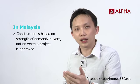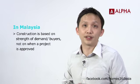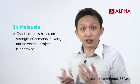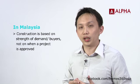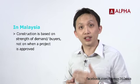If you have enough buyers buying into the project, the developer has the confidence to go ahead and build. If there are not enough buyers, then what happens is the developer may choose to hold until a better time, and basically in this case, they will refund the booking fees to the buyers. So when you look at incoming supply figures in Malaysia, you have to understand that incoming supply basically only refers to approved numbers. Okay? Developers may not necessarily have started construction. So construction in Malaysia is done based on the strength of demand, whether there are enough buyers or not, and not based on when there are approvals. This is very unlike Singapore.